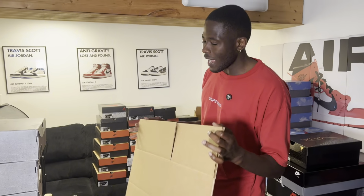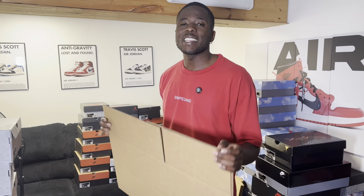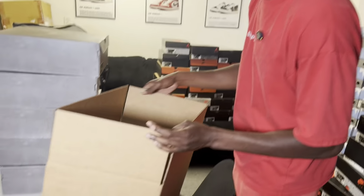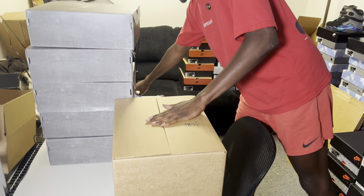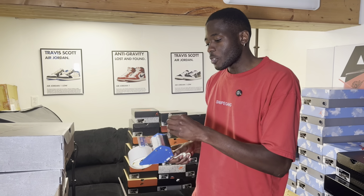So whenever I get a sneaker, guys, you see this right here, this is a shipping box. What's going to separate you from all the other resellers is shipping out fast. Anytime I get a sneaker, I'm shipping it out the same day that the customer buys it or when I receive the inventory.